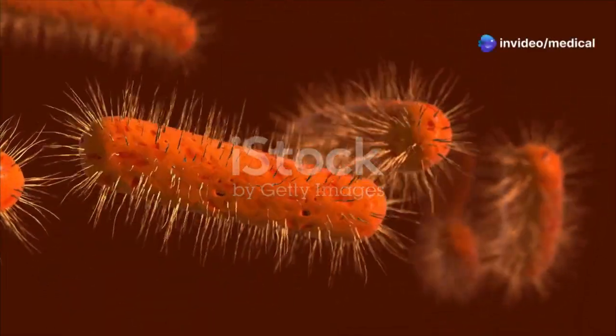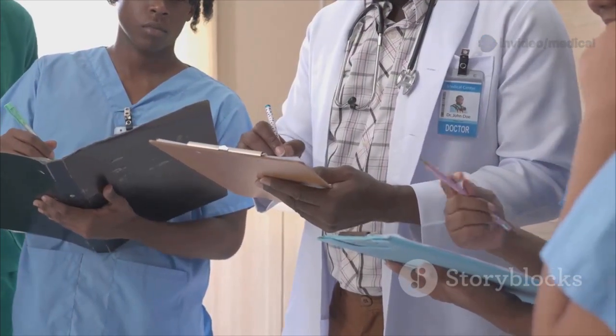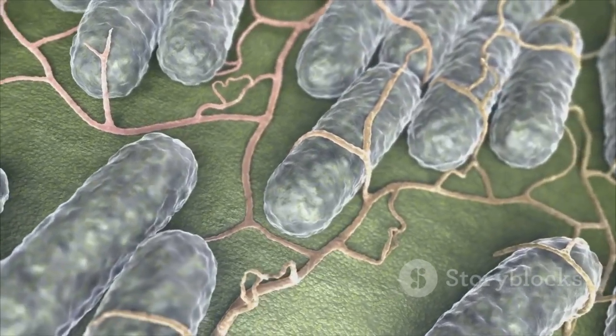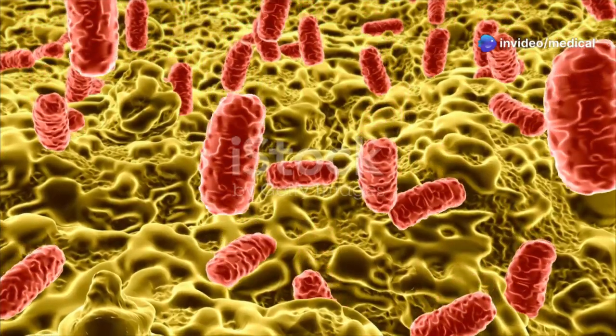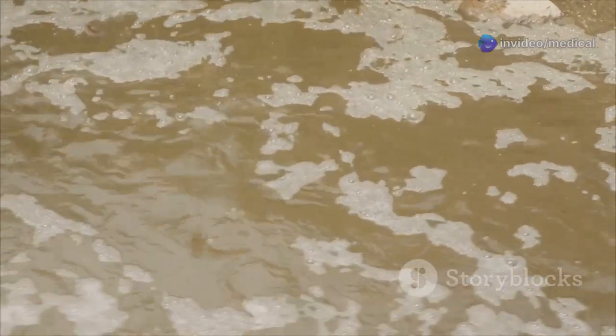Enteric fever is a serious illness caused by specific types of bacteria. You might have heard of it by its other name, typhoid fever. This infection is caused by a germ called Salmonella typhi. Another milder form called paratyphoid fever is caused by Salmonella paratyphi. These bacteria typically spread through contaminated food and water.